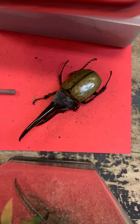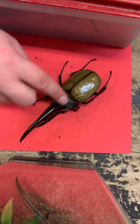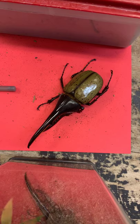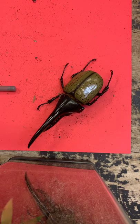Now he's frozen, so he's kind of stiff, which is why he's in that funny pose. And I want to keep him frozen. So the Dynastes Hercules beetle is found in Central and South America, and they also feed on fruit and nectar. So my friends, these are also pollinators, which is very important.